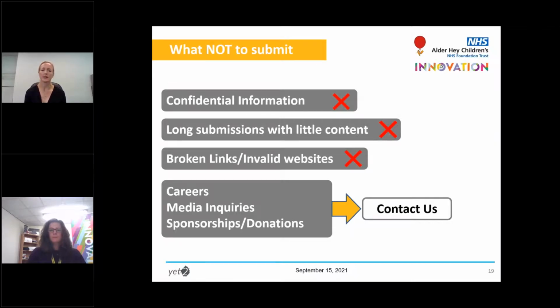We don't want to see a long submission with little content. You need to just make sure you put the points in that you need to get across, and also check any links or websites that you put in. We always check the links. We do click on everything that comes through to make sure we've got the total information. So if they're broken or invalid, it doesn't serve any good.